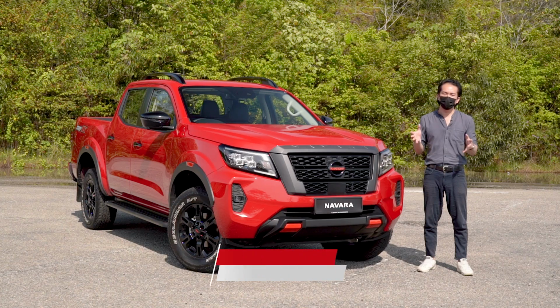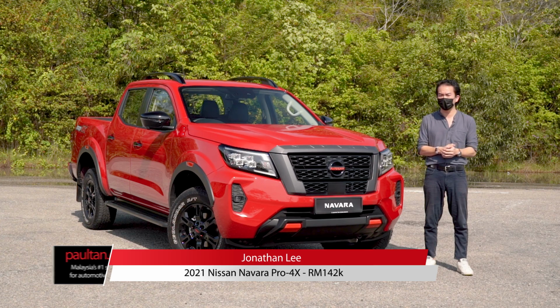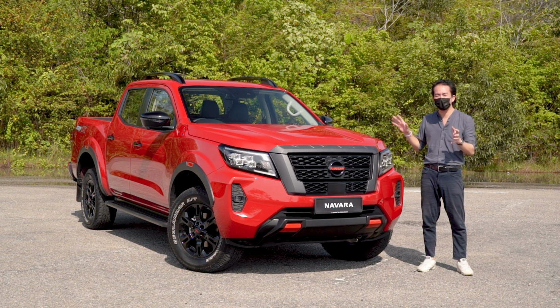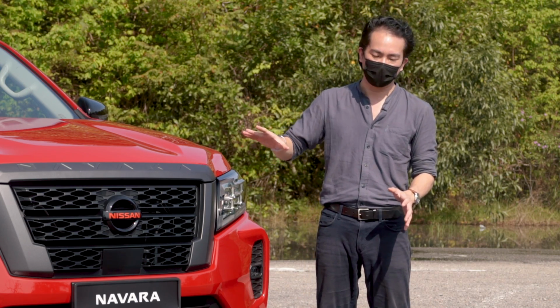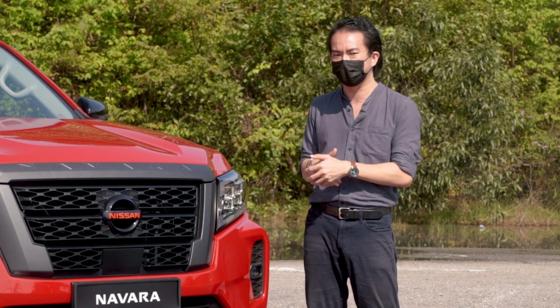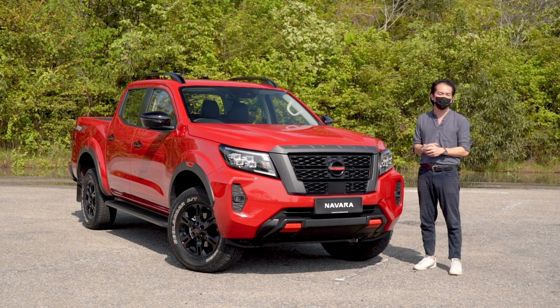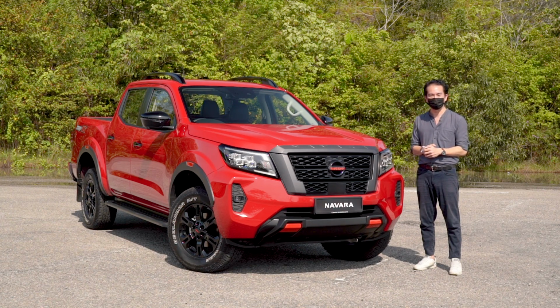The current Nissan Navara has been on sale in Malaysia since 2016, having been launched in Thailand nearly 2 years before that. So the Navara is actually 7 years old now and in desperate need of a refresh. Thankfully, that refresh has come with this new facelifted model. There's a bold new look and some new technological features on the inside. So let's go have a look in this walk around.